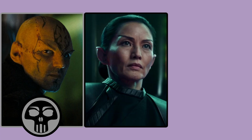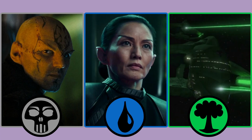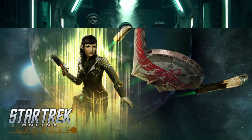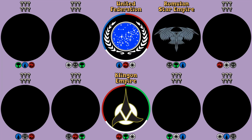They're intelligent and secretive, which is often represented by blue. And I feel the Romulans should also be green because, well, look at them. It just fits, you know? So that's the Romulan Star Empire, represented by black, green, and blue.